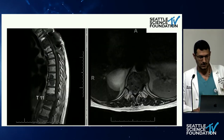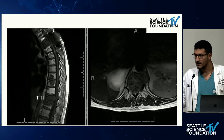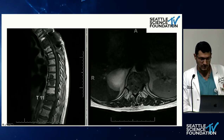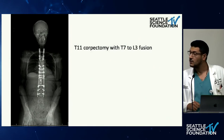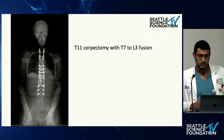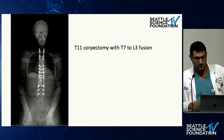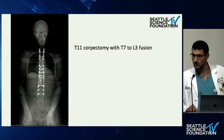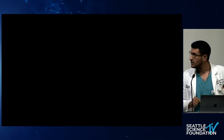Let's go there. So the patient was followed up, and unfortunately she had another metastasis over the T11 area with also some stenosis. In the retropulsion here you can see the central stenosis. Again, she was taken for another OR by the outside physician, and she had a T7 to L3 fusion with T11 corpectomy and expandable cage insertion. So, Dr. Chapman, since you were asking me about the cervical management, this was the follow-up on this patient.